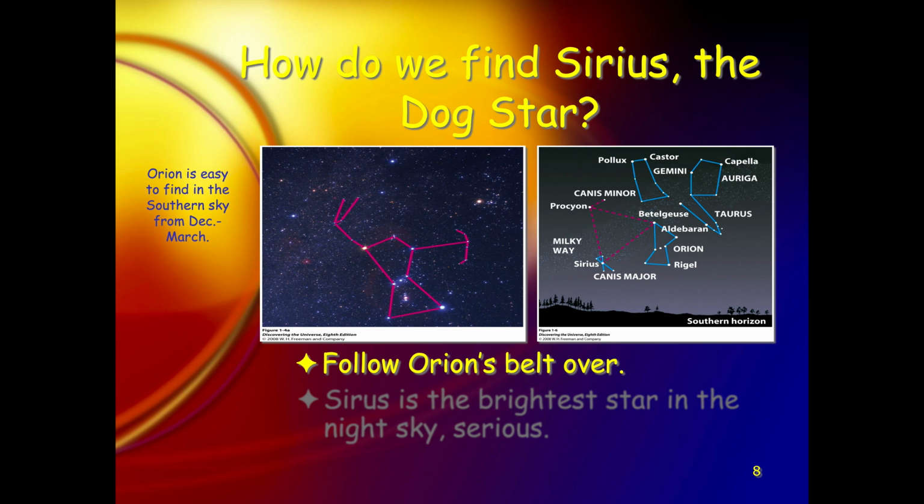It's easier to find from December to March because it's high in the sky during the good viewing hours, but it'll still make appearances in the summer. It's just going to be a little lower in the sky. We'll go through those times later. I don't want to get into the times and locations too much just yet, but I do think you should know Sirius, the dog star. It's the brightest star in our night sky as viewed from Earth.